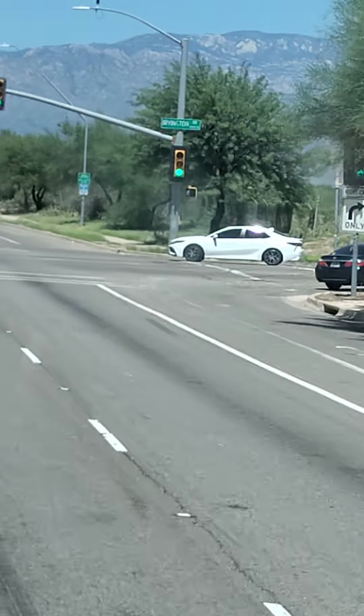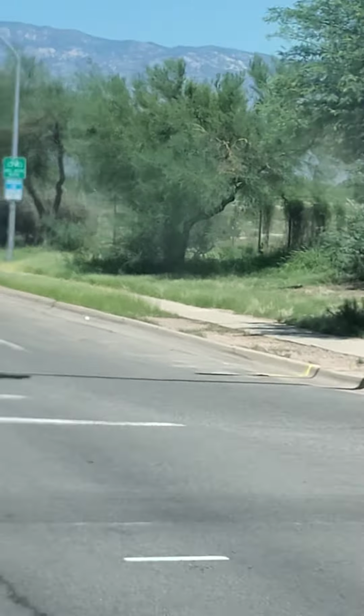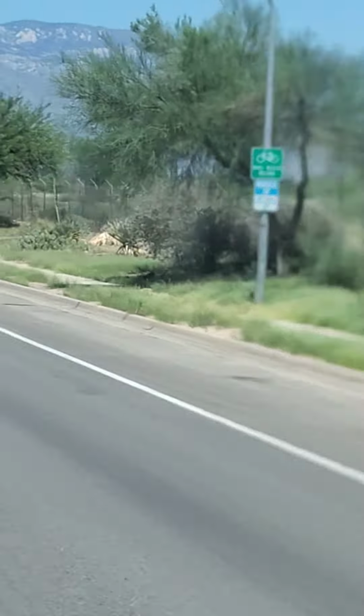Looks like we found a place to make a U-turn. No, not here. Not enough room. There's more. More derelict planes.